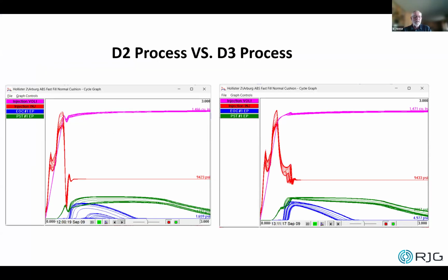I'll show you the difference with a D2. D2 is just a conventional process that almost everyone runs: velocity controls filling and pressure controls packing. So this shows a viscosity change. What you see here, as this pressure goes up, are multiple overlaid cycles. We have a post gate sensor at the highest pressure area of the part and an end of cavity sensor at the lowest pressure area. As you can see, this material gets harder and harder to push.